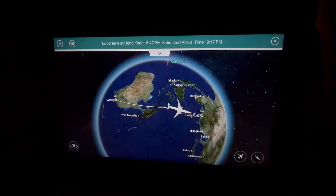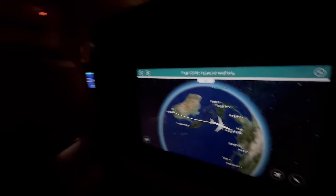We've got about 2 hours and a half left into our flight to Hong Kong. The cabin is pitch dark, they're going to start the dinner service soon. I just opened the window blind, you can't see anything.